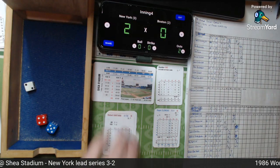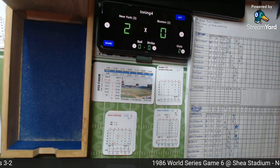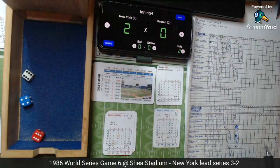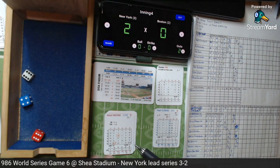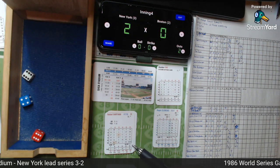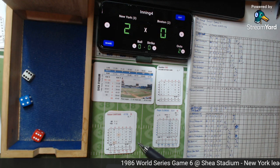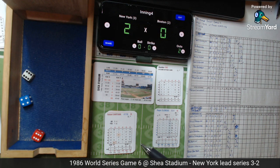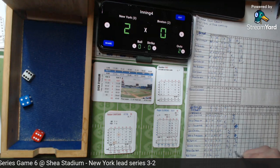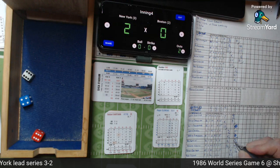Two outs. Rafael Santana flied out to right in his first at bat. 6-6 against a righty is a 59. 6-4 is a 3, so that's a 62 on a 6. Double into the corner, runner advanced 2 bases. So Santana is going to double. He's going to bring in Ray Knight. That will be unearned.